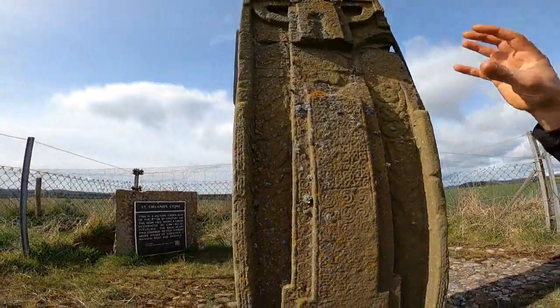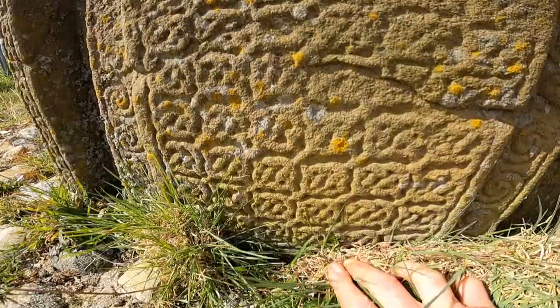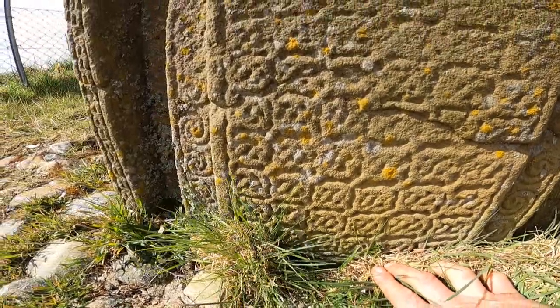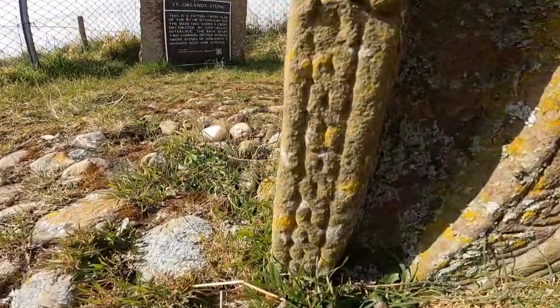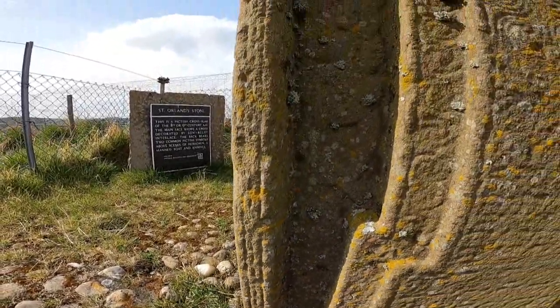So it's cool to see these older carvings, like the detail of that down there. It's been less weathered and you really get an essence of how it would have been. The whole stone at one time was covered with intricate details. Yeah, there's not a lot of it left.